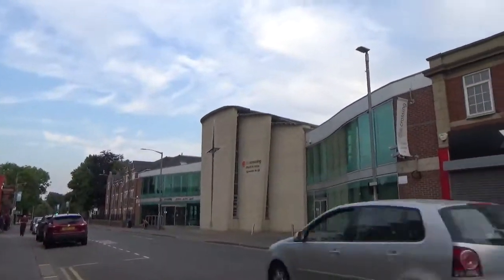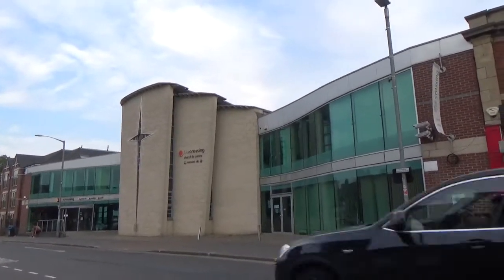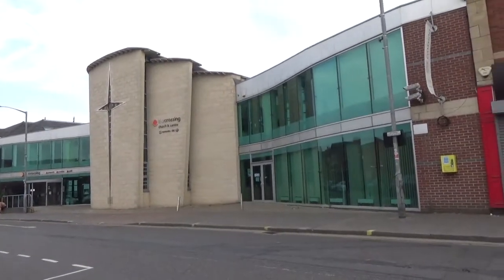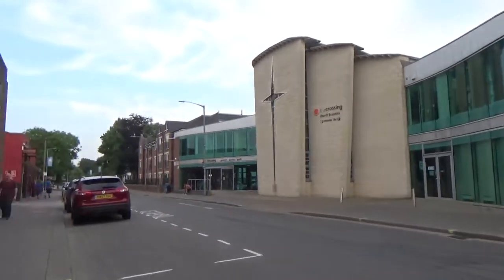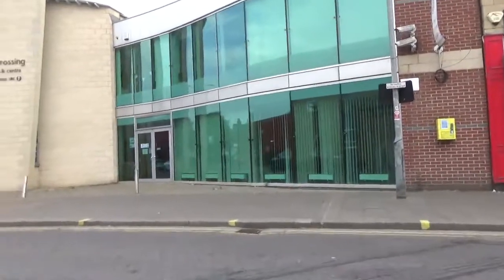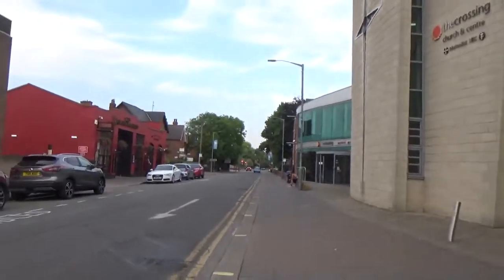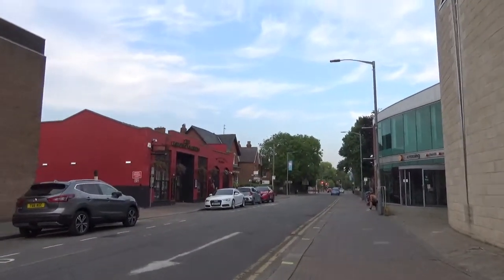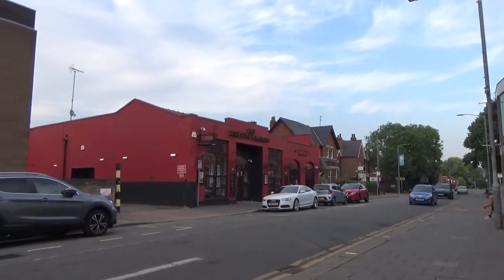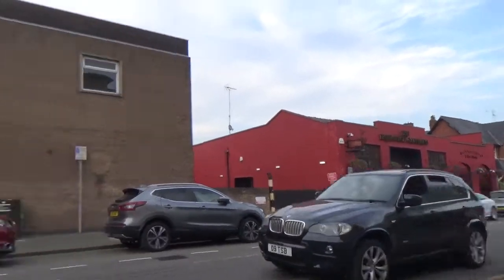So down here is the Crossing Church Centre, so that's various churches got together, and I've been dancing in there. It's quite a nice place to dance. There's a new modern bus station down here for Worksop. I'm not going to show it to you, but it is down here. You just carry on down. It'll take you to where the old Victoria Hospital is, and then you've got Wetherspoons here. Really supportive of us for Brexit. We haven't quite got Brexit yet, but we will do.